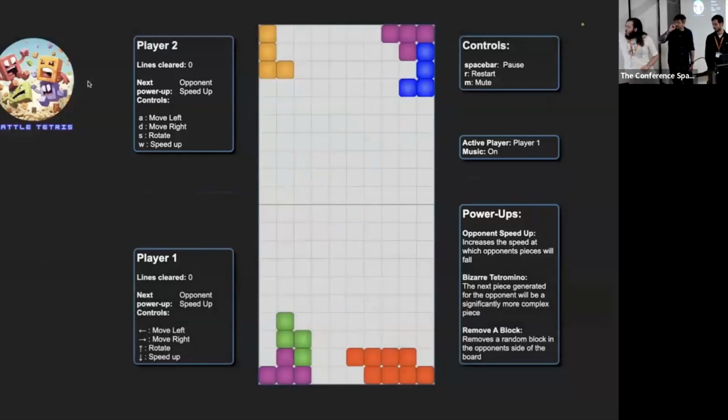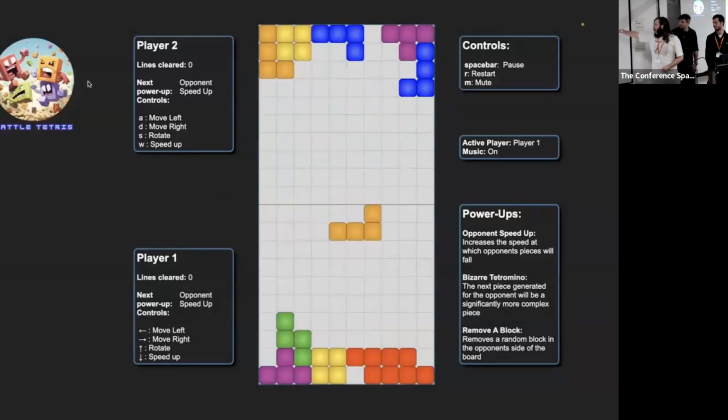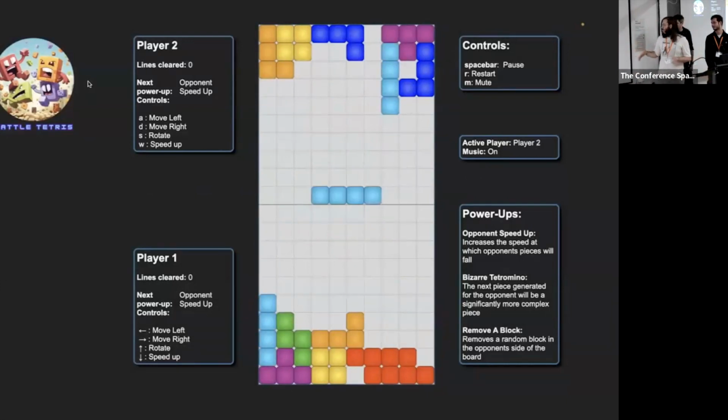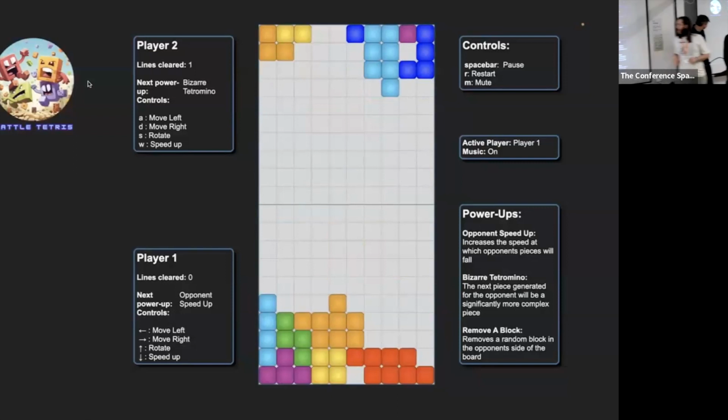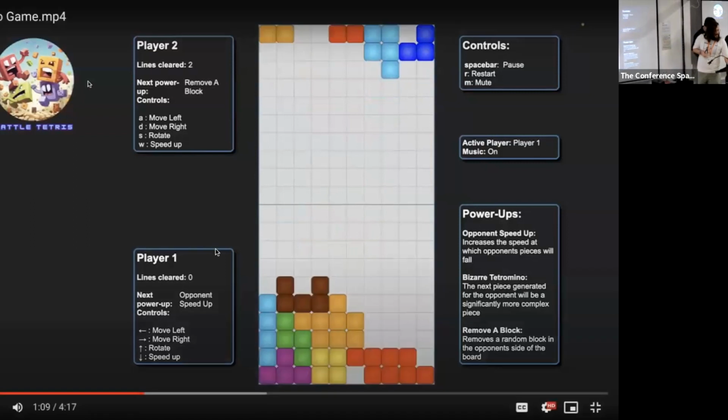We have controls for player 1 and player 2, as well as a few other details. Some general controls, some nice quality of life features, pausing, restart, mute, telling you about what players were, where the music's playing, all good stuff, as well as the power-ups here, which will come into play in just a second. So whenever you clear a line in Tetris, like what just happened there, a new power-up happens.